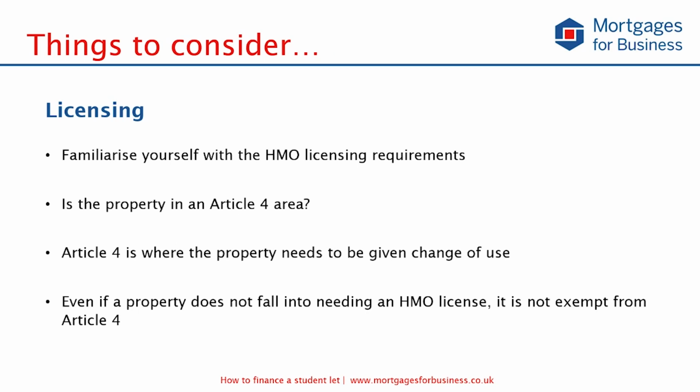It's also really worth familiarising yourself with the HMO licensing requirements in the area where you're looking to invest, and also whether the property is in an Article 4 area. Article 4 is less well known about in HMO licensing, so just to explain this a little further, it's essentially where the property to be run as a small HMO needs to be given change of use. Even if a property does not need HMO licensing, this does not necessarily mean it's exempt from Article 4, and vice versa.